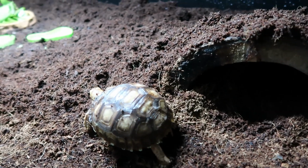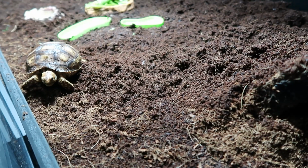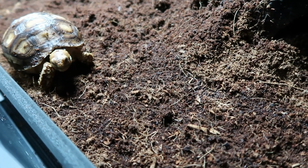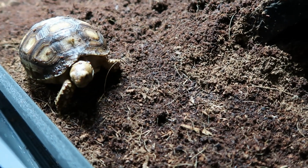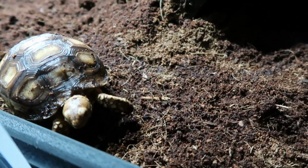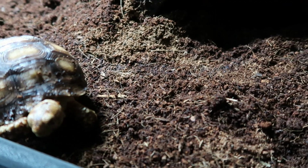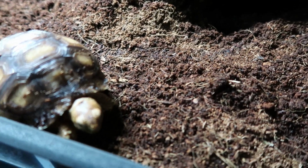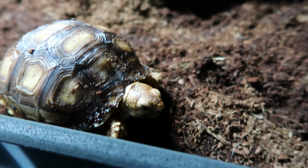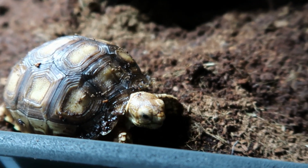It also has a very low risk for him having impaction, if he were to eat it, as opposed to any other kind of substrate. So that is as far as it goes regarding his setup and husbandry. I just had to make sure that the temperature was correct in his enclosure, as well as the humidity, and that he had a UV light there for him, as well as a very good substrate and hides.